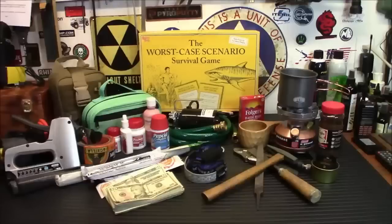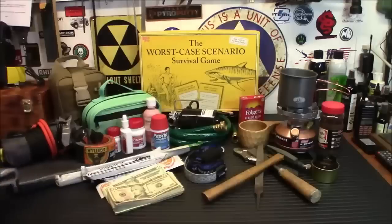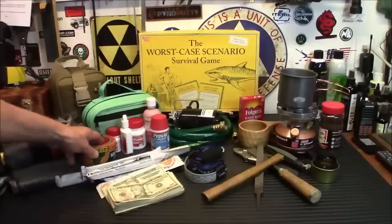All right, next up, tarps, tape, staple guns, plywoods, anything that can be used to repair, nails, screws. I have a staple gun over here. I have two examples of tarps, just a cheap Walmart tarp, and it's a smaller one. You'll want a bigger one. A regular camping type tarp, some Gorilla Tape.